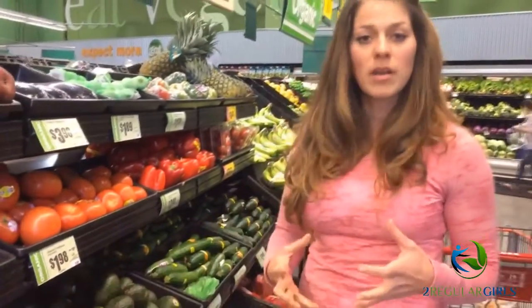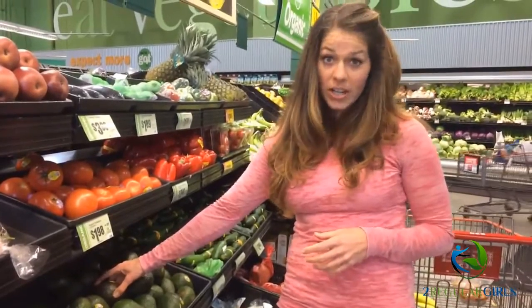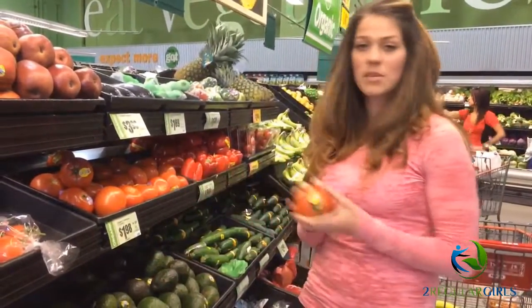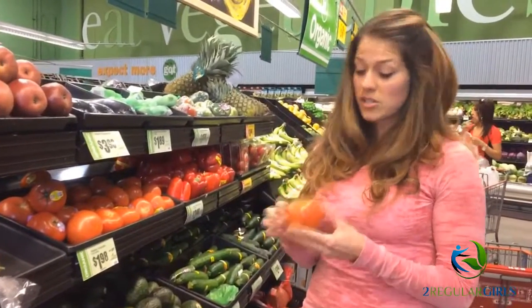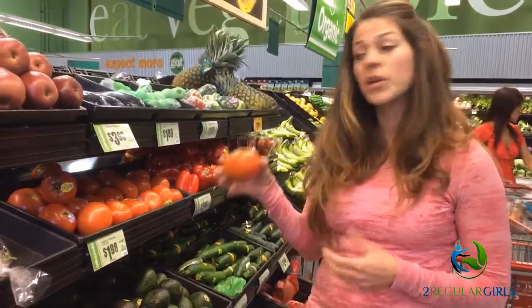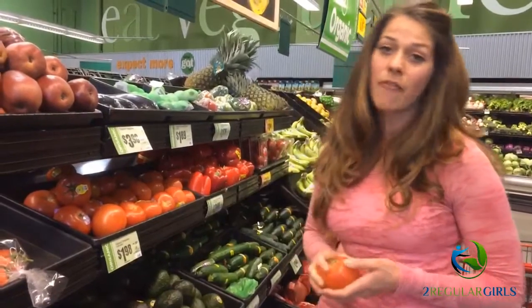Also, when thinking about the produce, you want to go through your senses, right? Does it feel good? Does it look good? Does it smell good? You can't really smell an avocado, but take this tomato, for example. If you smell it, it smells really delicious. So this is actually one that I would pick out for our meal prep. So when going through, don't be afraid to kind of look through the bottom and look through the back to see what they have available.